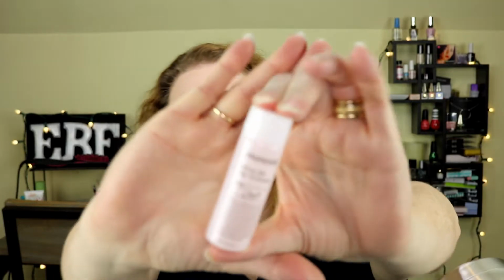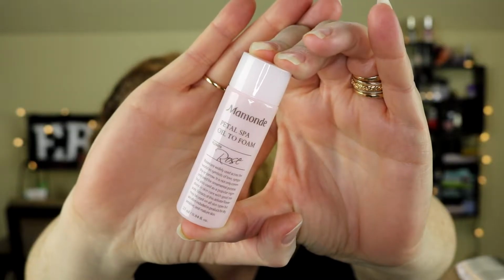I'm probably pronouncing that wrong. It's the Petal Spa Oil to Foam. That's what it looks like. Okay, so this says the Mamonde Petal Spa Oil to Foam Cleanser.